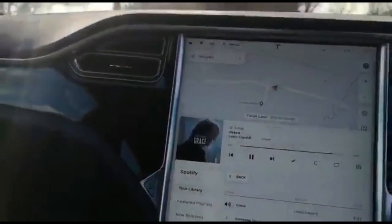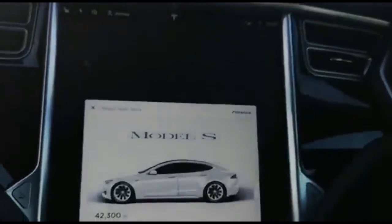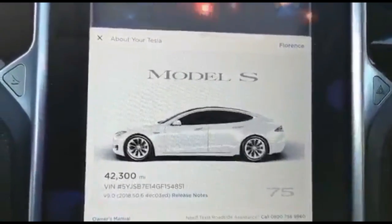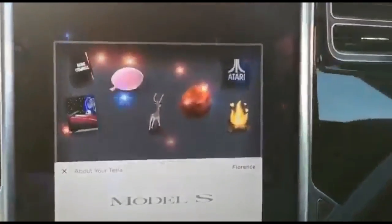And then if I shut that door and press and hold on there for 3 seconds, there we go. There's our mileage and our VIN. So 42,300 exactly, and having 42,300 really nice miles. A lot of other things you can do in the car.